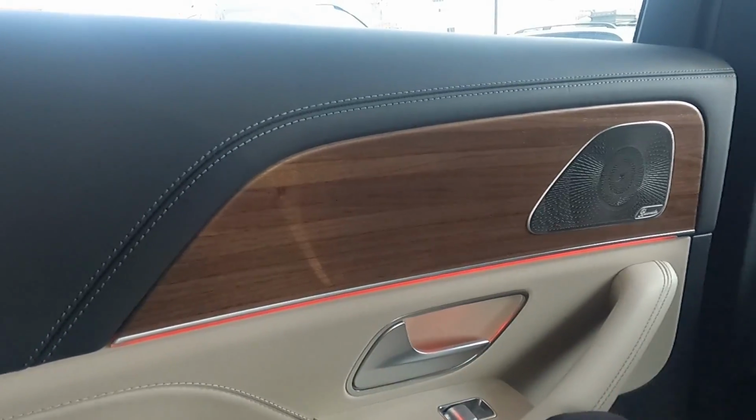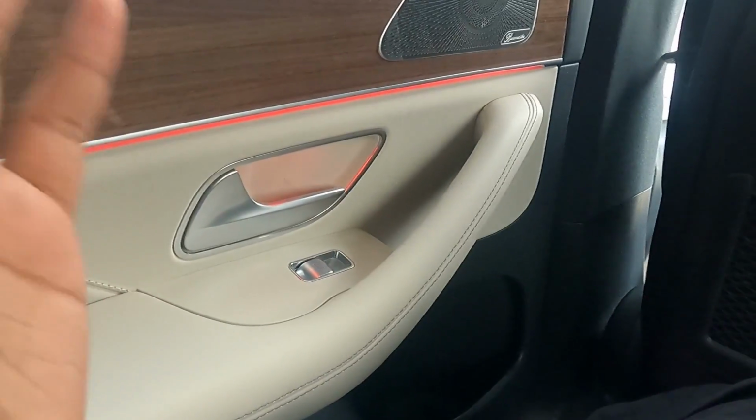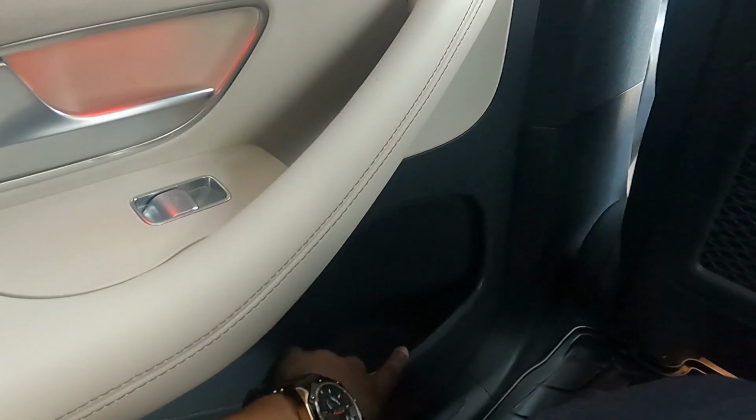I do have it set to red. You see a little bit of this wood trim. All the materials right here are soft touch. And shockingly, at nearly $100,000, I was expecting this to be soft touch down here.